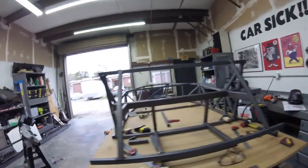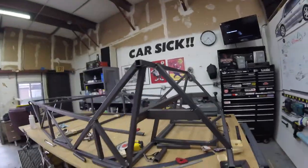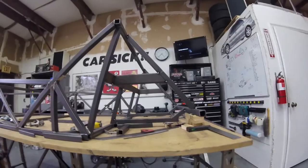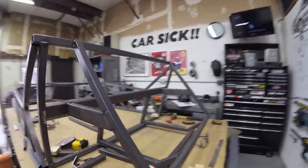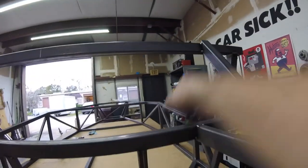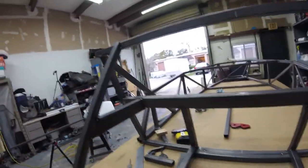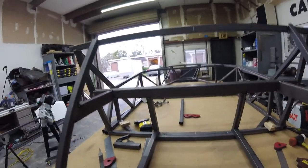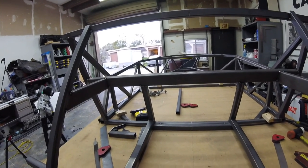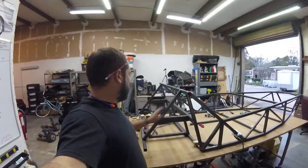Coming along. Honestly, I thought I'd have more done than this by now. But it's coming along. These from here to here, and from here to here. And then the guy that goes across here that you hang the diff from. That's pretty much it. And then the trans tunnel. I need an engine, though.